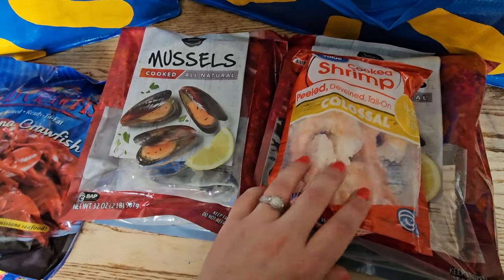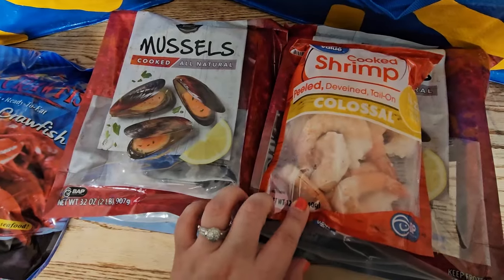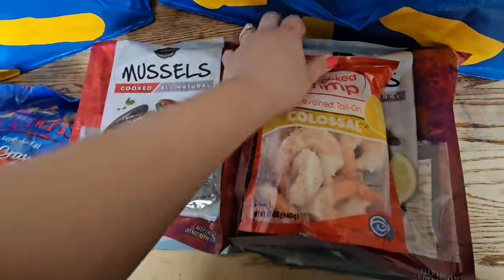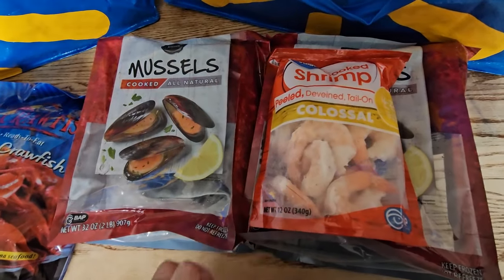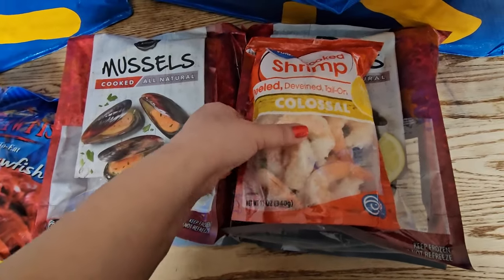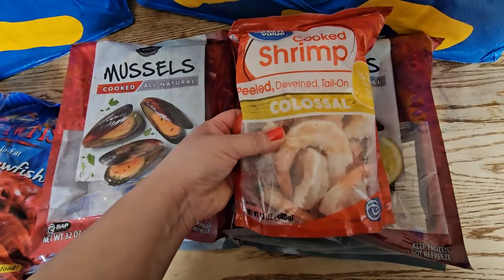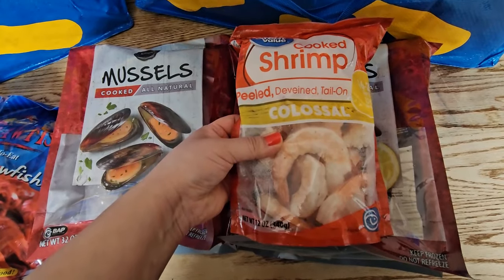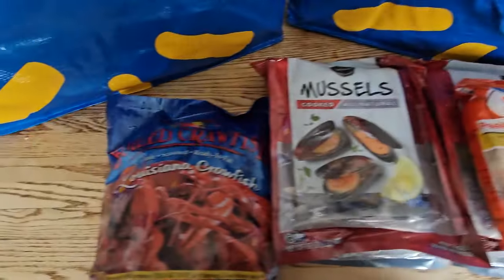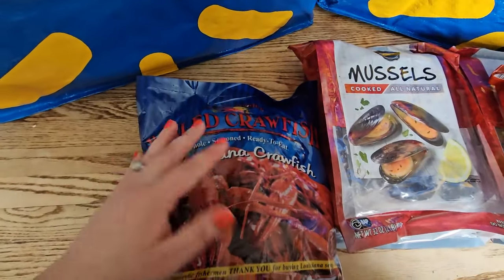I think my daughter can have like about... I might just have like four. Might get full, but I might just, I don't know if I should put the whole thing. We'll see. But I'm definitely probably going to just do half of this and then save the half for later.